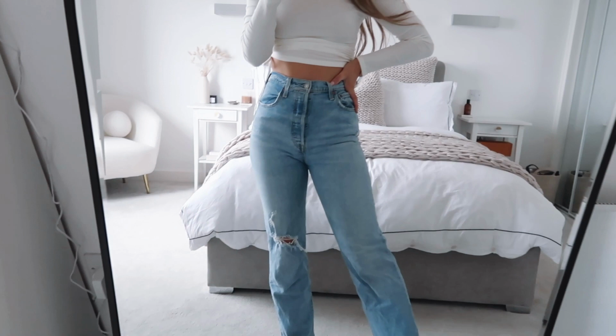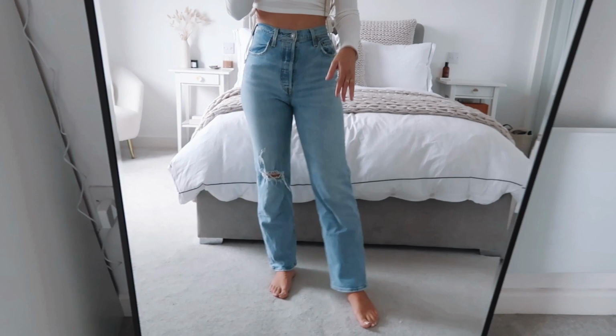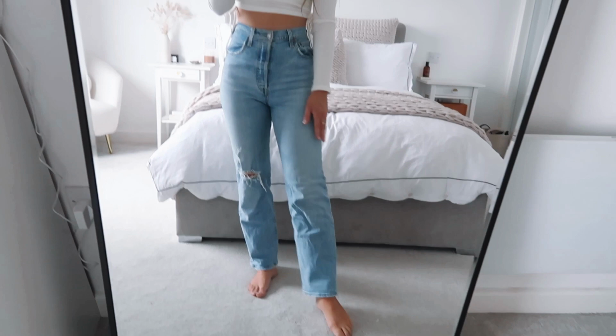I actually got these last year and I lived in them. They are literally so comfortable. I love that they've got just the one little rip on the side, and they look really nice with any trainer. So yeah, they're just slightly different if you're not wanting a slim jean, but they're obviously really fitted on the top, which I like, and then just go out a little bit on the bottom, but don't go out into a bootcut style jean.